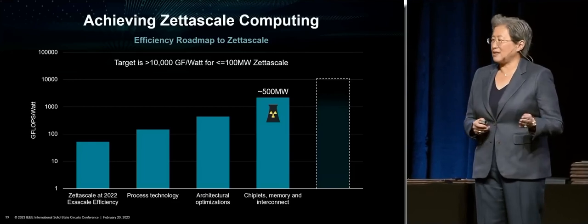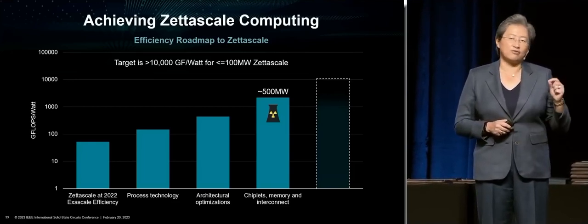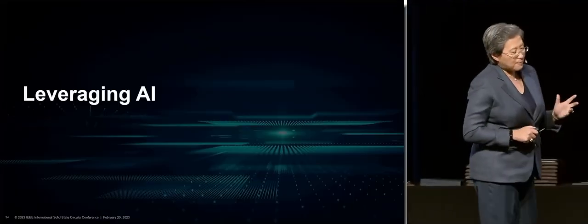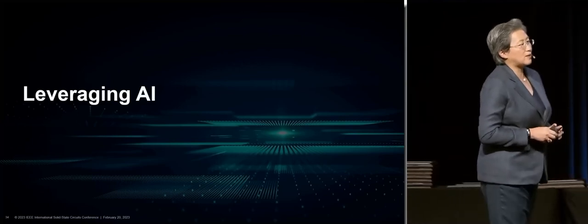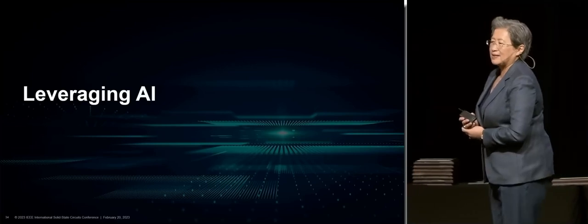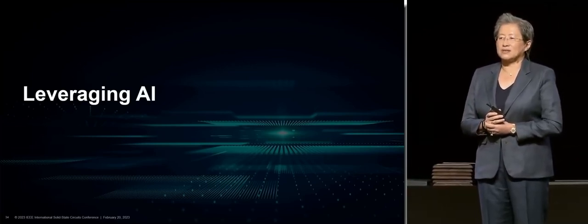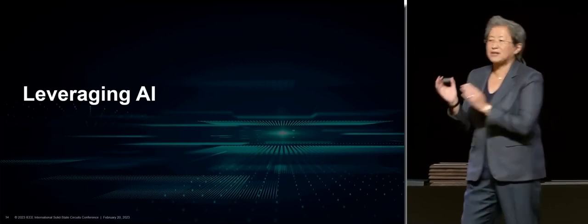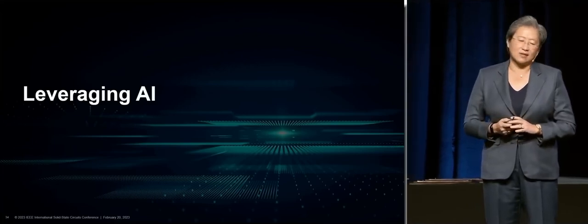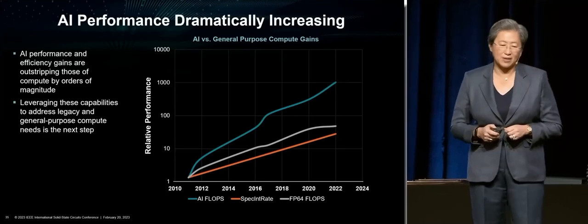But I think it's fair to say that there's still much more we should do in terms of focusing on energy efficiency going forward. And so one of the key things that we should consider is leveraging AI much, much more holistically. And you can think of AI as a solution for very repetitive problems. And that's the training of large models and things like that. But you can also think about AI in much more of a hybrid mode of operation.